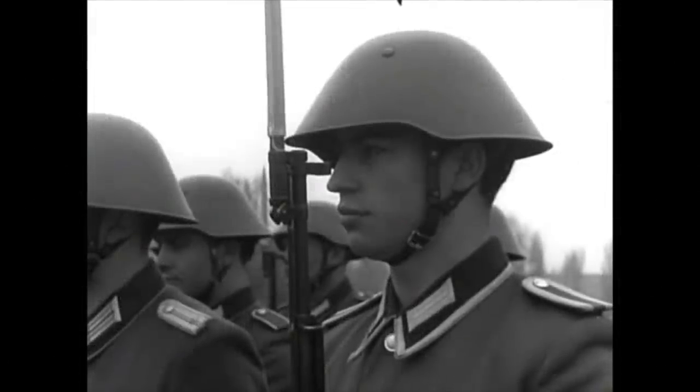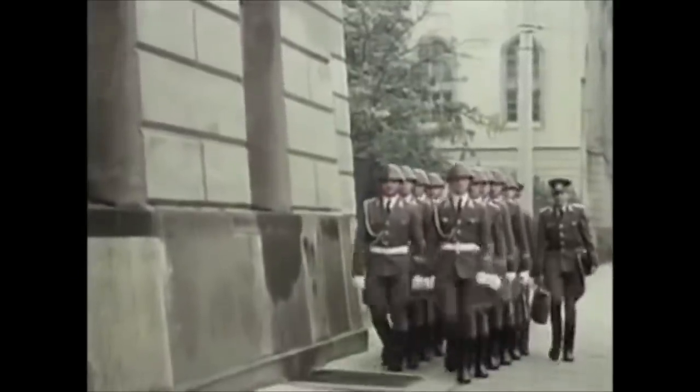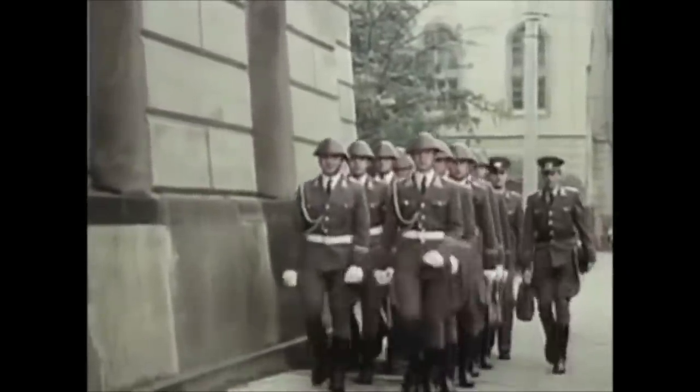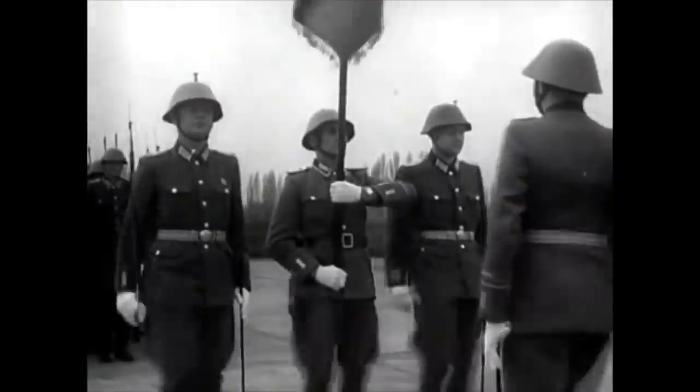East Germany went another way, adopting the truly ghastly East German helmet, the M56. However, this was actually a World War II design dating from 1942, but it never replaced the M35 in World War II military service. The reason the East Germans adopted it was because it was a German design, but the closest in style to the Soviet helmet of the period. Although quite bizarre to look at, it apparently has excellent ballistic characteristics.